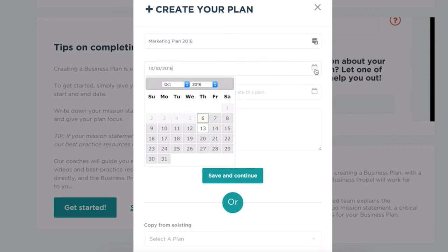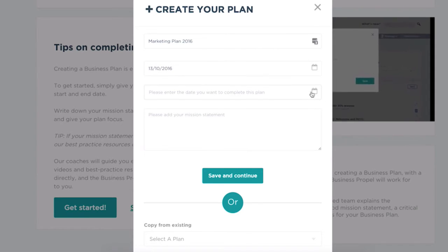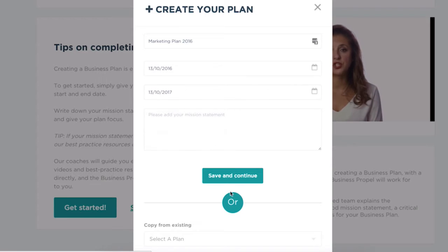Yep. So the date I want to start this plan to commence. Even though I haven't finished the product yet, I'm anticipating finishing in the next month or so, so I'm just going to start today. Okay. The date I want to complete the plan, I might just put a year in the future.